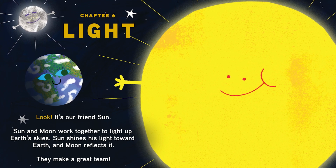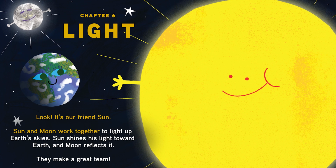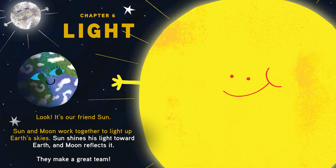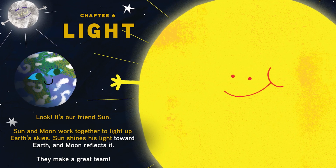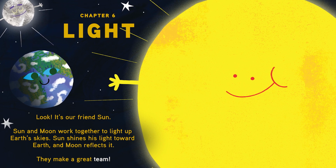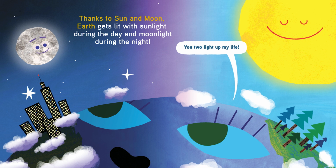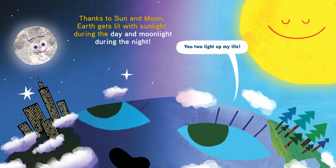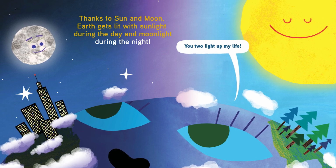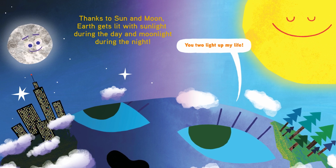Chapter 6. Light. Look, it's our friend Sun. Sun and Moon work together to light up Earth's skies. Sun shines his light toward Earth, and Moon reflects it. They make a great team. Thanks to Sun and Moon, Earth gets lit with sunlight during the day and moonlight during the night. You two light up my life.